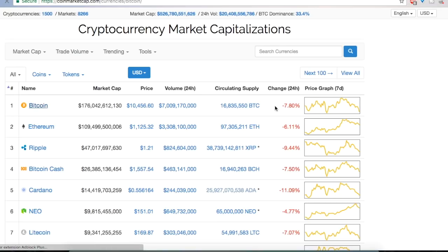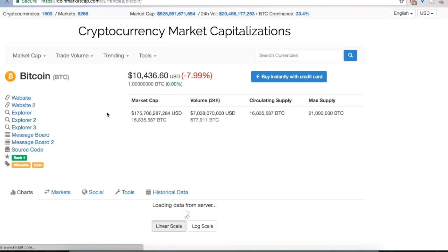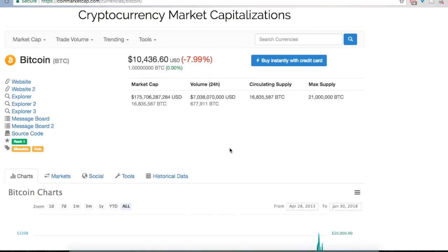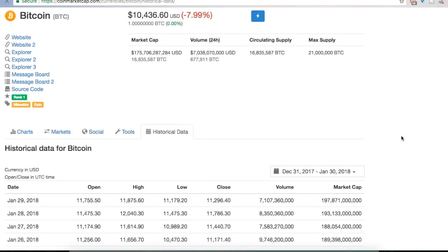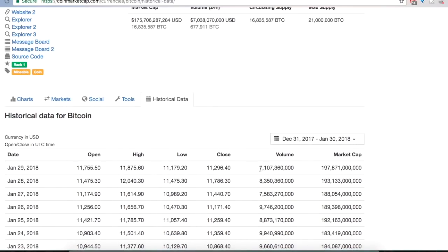As you can see here, down 7%. Everything is red at the moment here. Bitcoin not looking too good. Market cap around 175 billion. A lot of trading volume right here. As you can see, $7 billion today. Let's check out the historical data to see. So right now in the morning, pretty high volume here, 7 billion compared to the rest of the days here, and the day is just getting started here for Bitcoin.